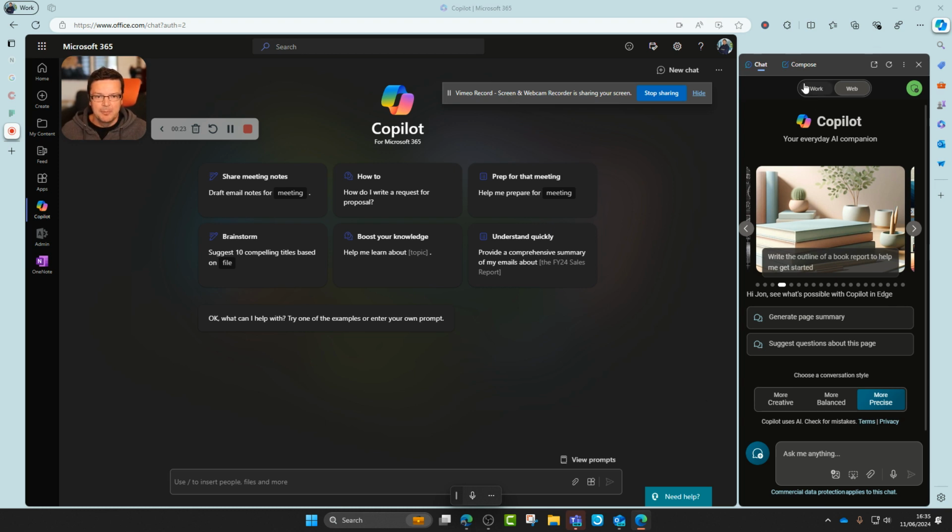So, a great example here, you can see on screen, I've got a Copilot window open. I can use my work Copilot or Copilot for the web, doesn't matter. Got a lovely little microphone here. I can speak prompts into it, but there's a bit of an issue with this one. I'll show you now what that is and then see if you can work it out.